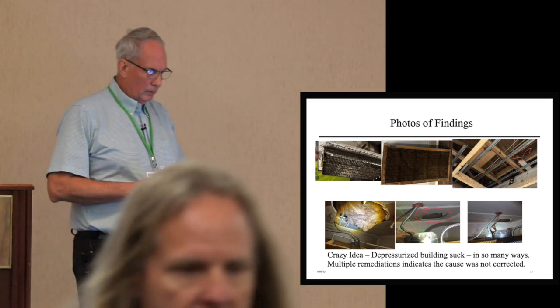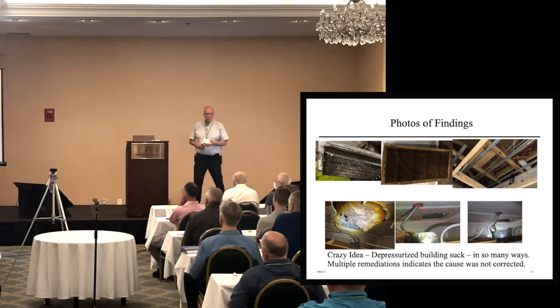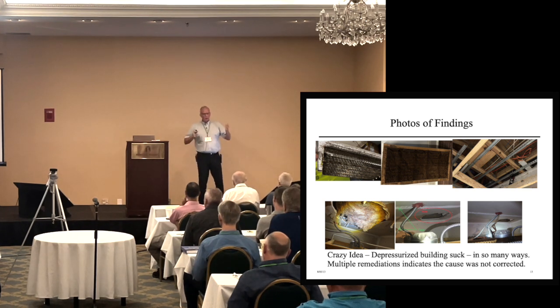Just to prove it, the two pictures, middle and right, on the bottom row, were taken almost 2 years apart in the same apartment. If you're going to file a lawsuit claiming the problem is you got leaks in the return plenum, I've got this funny idea. You ought to make sure you're not leaving leaks in the return plenum.